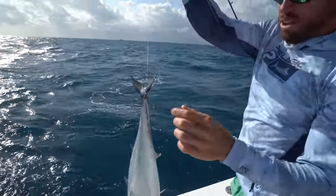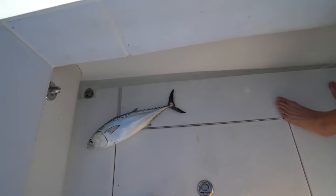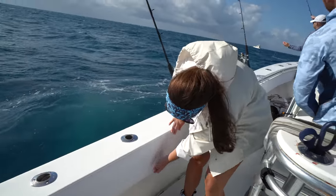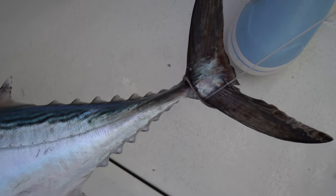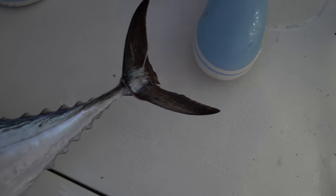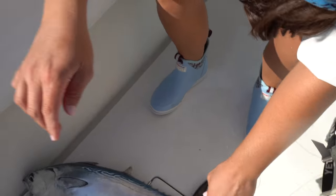Anyone can catch him in the mouth. You didn't even hook him. Wow, that is skill. That is skill, bro. Do you see that? I didn't even hook it. I lassoed his tail. That's why it was fighting weird. You see that? So the hook wrapped around the leader and then just made a knot and she hooked him in the tail. Look, not even hooked. Oops.